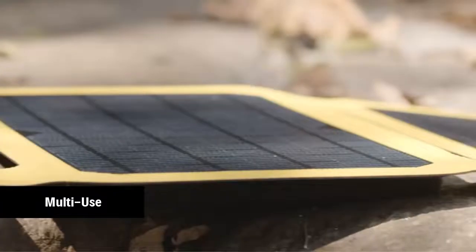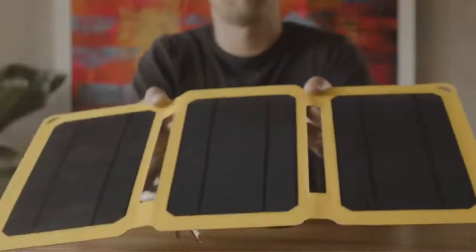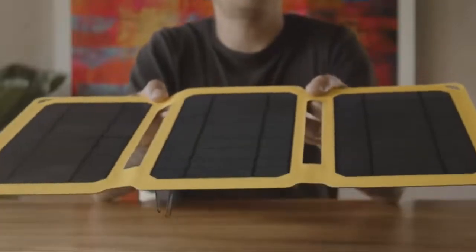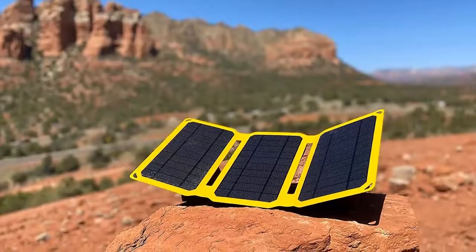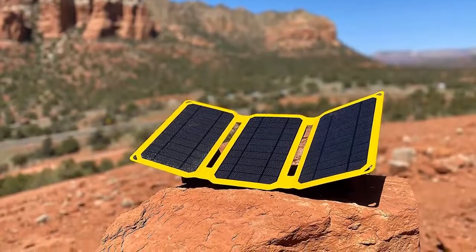Multi-use, ideal for camping, backpacking, hiking, and outdoor adventures, and is essential in any disaster, emergency, and hurricane prep kit for survival. Never be caught without power. Great for any USB device including your iPhone, Samsung, Pixel, iPad.